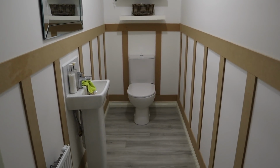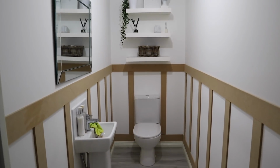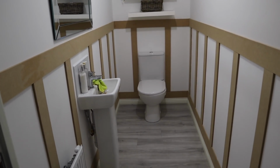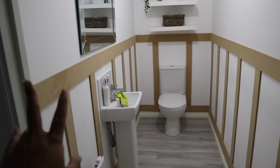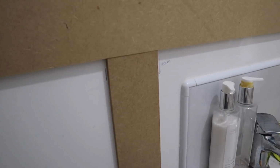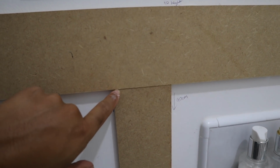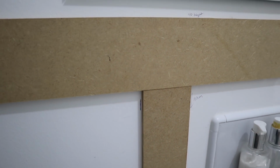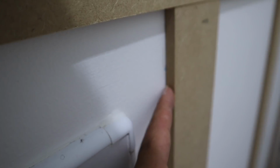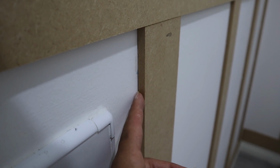Okay, a little progress update for you guys. I am so happy with how this turned out. It actually wasn't too difficult to do. I had to get some help from Rob to put some of the longer bits of MDF just because it's easy with two people. You'll be able to see some of the joints and they have little gaps. So this tiny little gap here, we're gonna go in with some polyfiller now and fill it, and then down the sides, you might be able to see down here, there's a slight gap. If that will focus. So what we're gonna do is we're gonna caulk that.